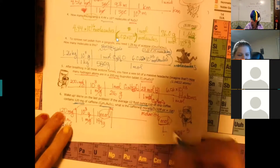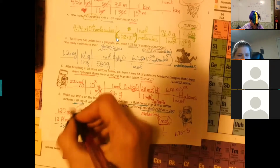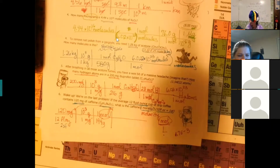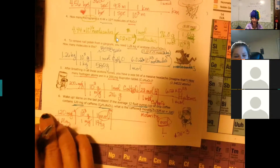Brittany's saying that it's supposed to be 10 to the negative 3. Milligram. I don't know what I said. I know I said that you can use 1,000 milligrams, and I think I was on that. Thank you, Brittany. Then, so we got to moles. We are not using Avogadro's number, so you don't need to use that. All right.